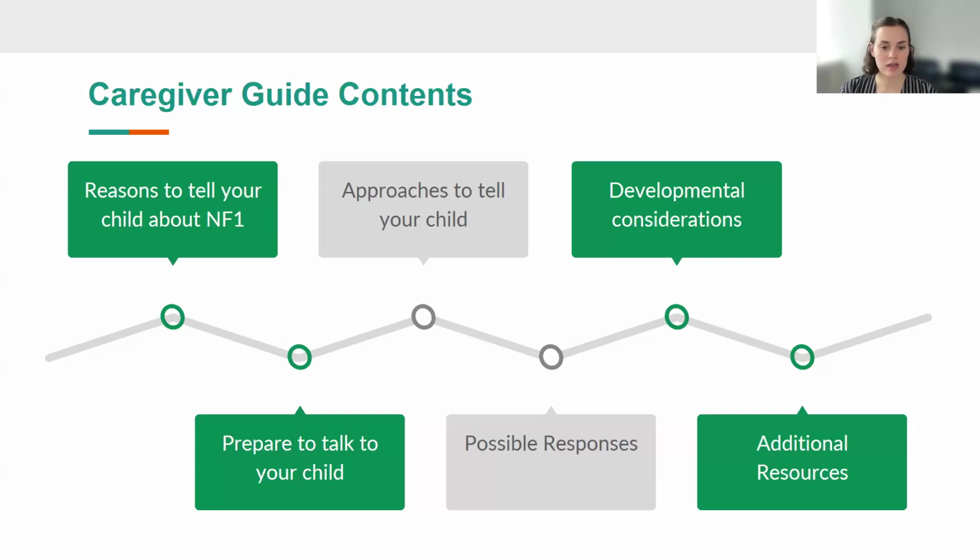We break down our advice into developmental considerations. This way, at different developmental groups, parents can know what to talk about when and what things to be more concerned about, less concerned about as well. And then there are also additional resources at the end so that our resource can serve as a jumping off point if caregivers and parents want to learn more information or help their children connect and learn more information as well.